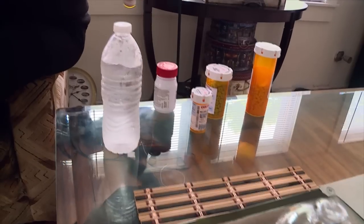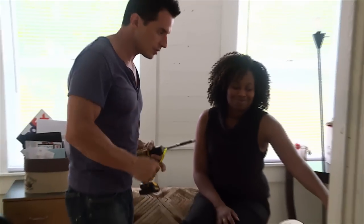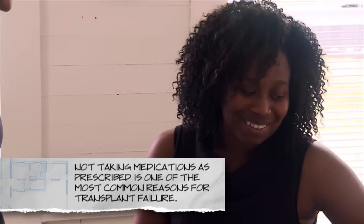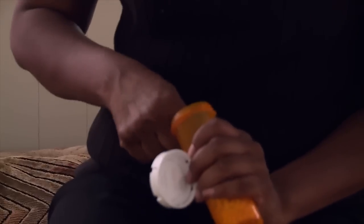Melanie, I got a question for you. Oh, what's going on? I'm taking my anti-rejection meds, and in walks Antonio. How are you feeling? Great, but these help. And you gotta take this medication every day for the rest of your life? Every day for the rest of my life. 22 pills a day. And what happens if you did forget? If I forget, I lose the kidney. My life changes drastically. I lose the freedom that I now have.